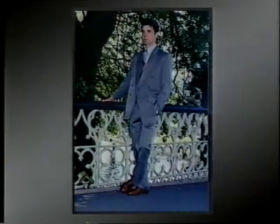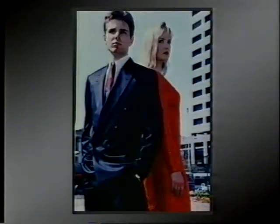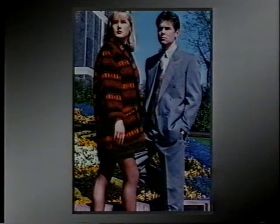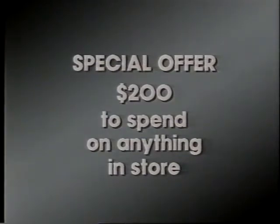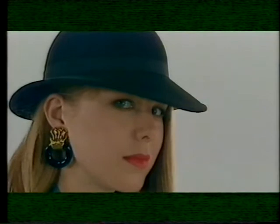Munns Menswear introduce a special offer that'll have you looking great. Buy any suit from Munns and get $200 to spend on anything in the store. The latest suit styles from the leaders in men's fashion and the latest in shirts, ties and accessories to the value of $200 is yours free. Or select from Munns' extensive range of latest season leisure wear. The choice is yours. $200 worth of top quality menswear with every suit purchased. Only at Munns Menswear in Armagh Street, where they're open all weekend. Doing it with style.